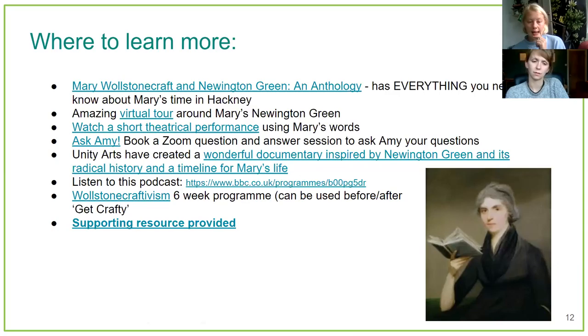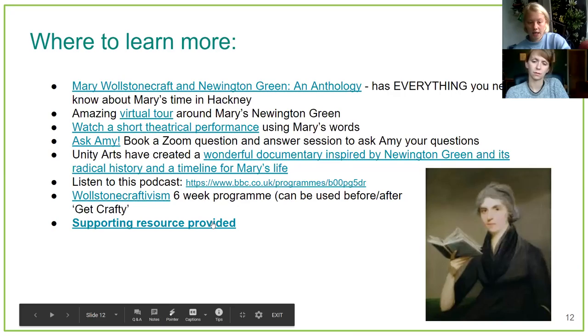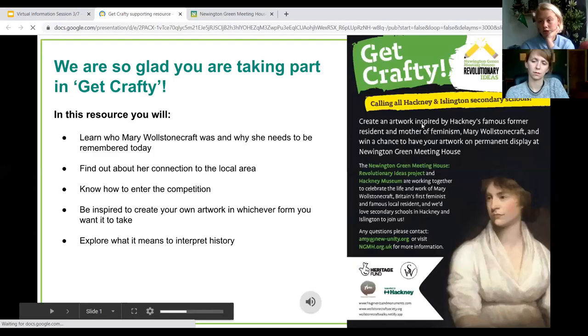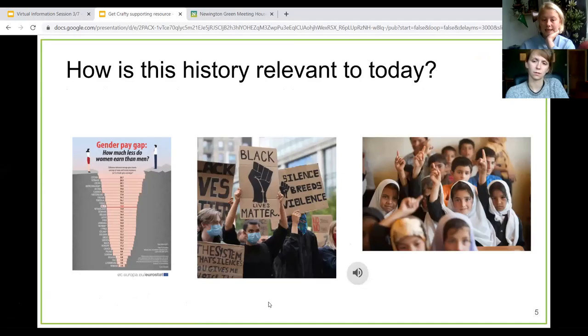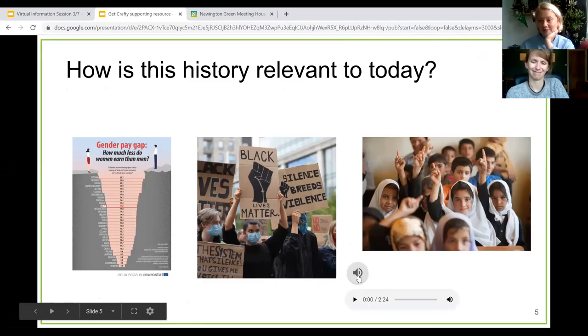We've created a supporting resource, so if you click this link, it takes you through to our website and then you'll get linked to the supporting resource. This is a supporting resource that we've put together, which you can basically go through slide by slide with the learners. And you've got my audio recorded here. I don't know whether that's a good thing or a bad thing, but you can hear my voice play here. And I go through the slides.